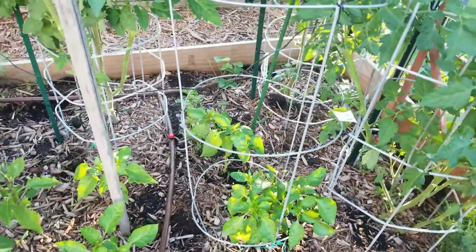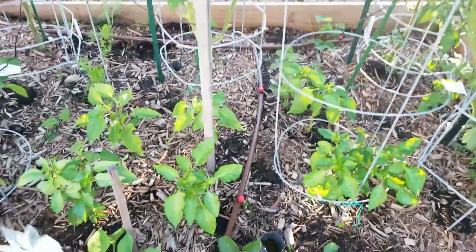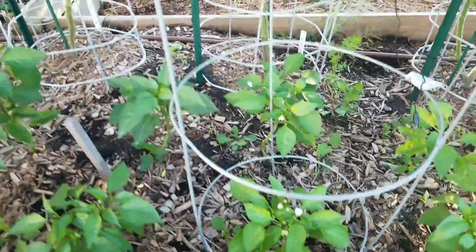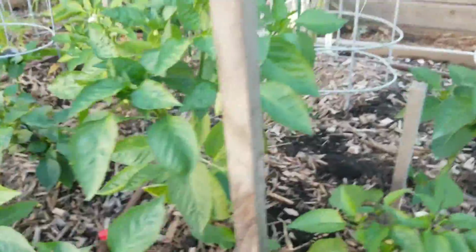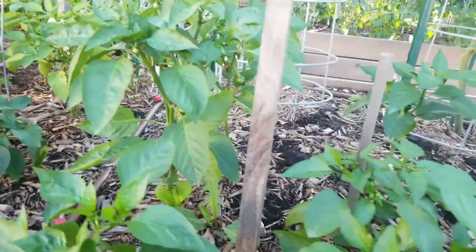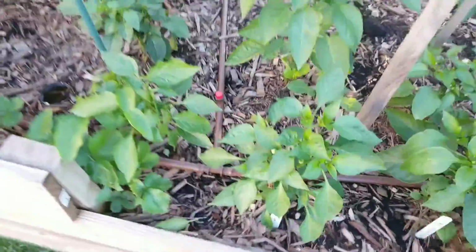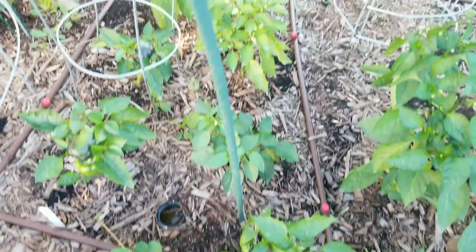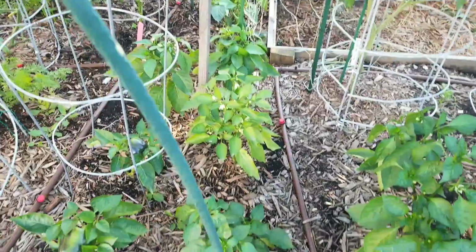Here we have some bells. These are my purple bells. And then I have some, those are still purple. Midnight bells, Keystone resistant. Those are green bells. These are my yellow bells, Horizon and Golden Girl.